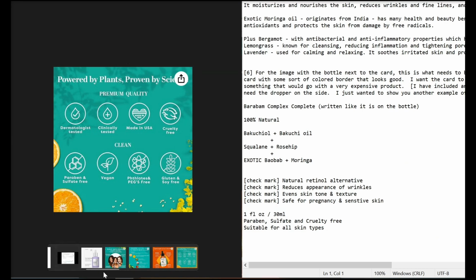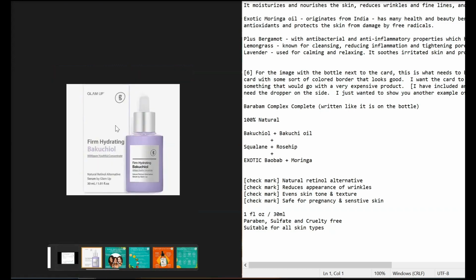I see that I do have here that card, yeah, the bottle. So obviously I wanted to replace this bottle with my bottle, and then this card here, these are the details that I wanted. The title there, 100% natural, and then I wanted bakuchiol, the squalane, rosehip, exotic, and some check marks because I want some benefits on there.